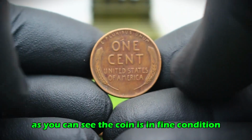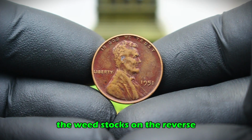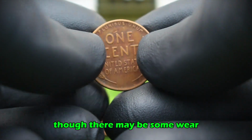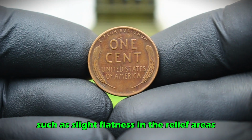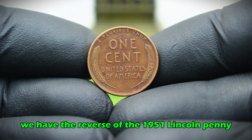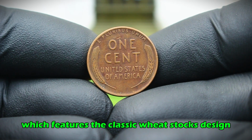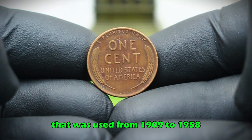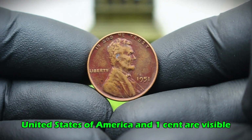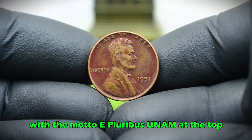As you can see, the coin is in fine condition, meaning the details of Lincoln's portrait, the wheat stalks on the reverse, and the inscriptions are clearly visible, though there may be some wear, such as slight flatness in the relief areas. Flipping the coin over, we have the reverse of the 1951 Lincoln penny, which features the classic wheat stalks design that was used from 1909 to 1958. The words United States of America and 1 cent are visible with the motto E Pluribus Unum at the top.